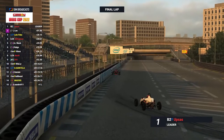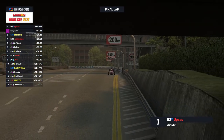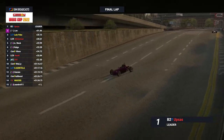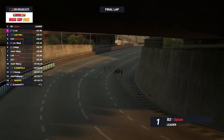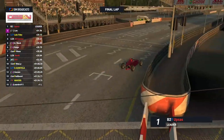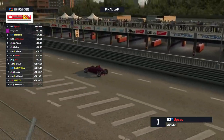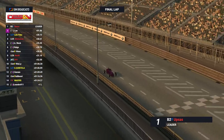Yeah, out of the final corner comes Born to Race Upsas. He's had everything this race. He's had to deal with everything. He's had to deal with Leo closing in on him. But in the end, the variables can go either way, and Leo was the one who slightly messed up his pit stop and hands the win of round one of the 2022 CESAV Mods Cup to Born to Race Upsas.